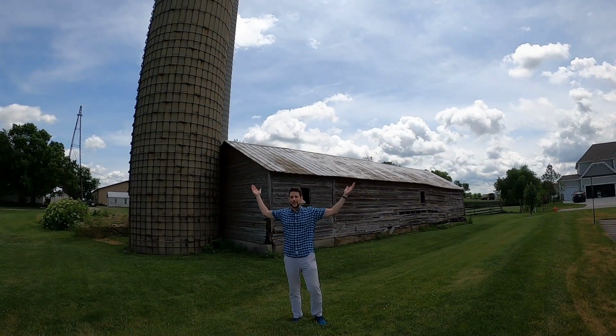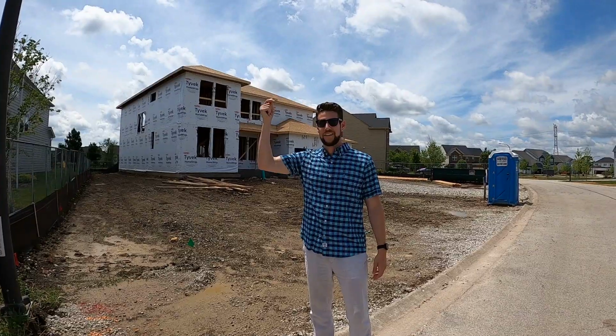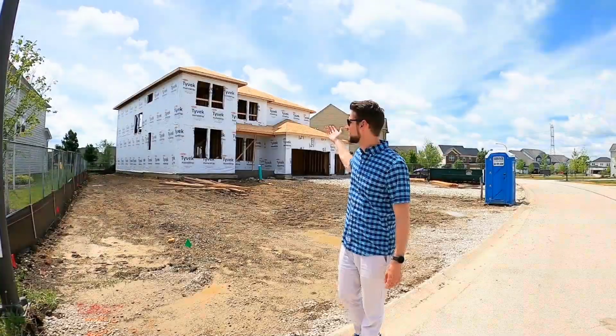This is how I remember Southwest Naperville when I was a kid. And now it looks like this. And now homes look like this.